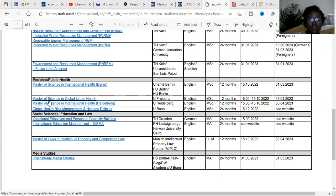And Master of Science in Global Urban Health, University of Freiburg, English, MSc, for 12 months, 15th of April to 15th of October 2022. So the application is still ongoing. Kindly apply. And we quickly go to the next one.